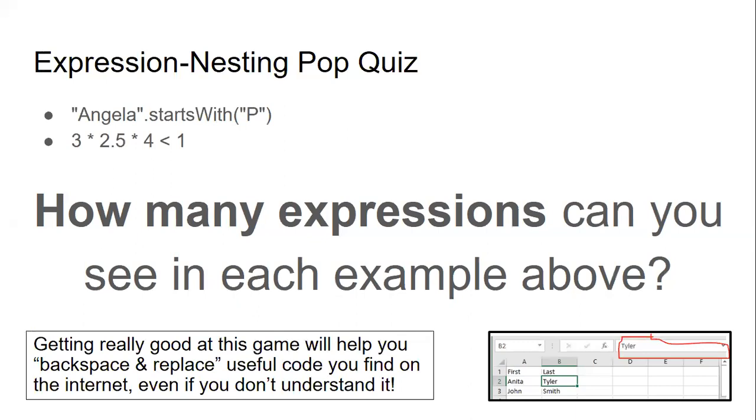We got another problem now. This one's a little harder. In the second line, how many total expressions are we dealing with? Anybody have any alternative guesses? Think of it like, how many places could you draw parentheses around it if you just wanted to get really parentheses crazy in math, even though you don't need them because of order of operations?